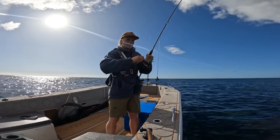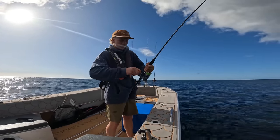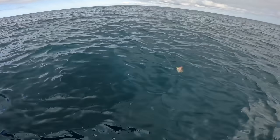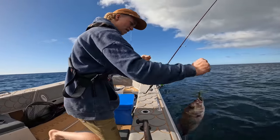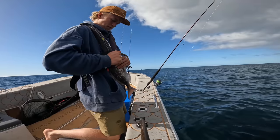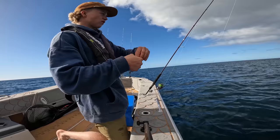First fish for the new setup. Not too bad, not bad. I approve. So smooth. Right, look at this little dog. I've already had my lunch, so he's going home. There we go, he's gone on the old Motor Oil. Get the dog. All right, it's good for another go.